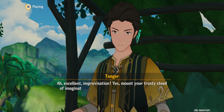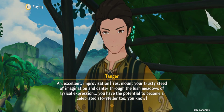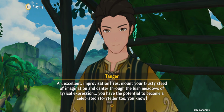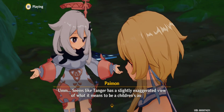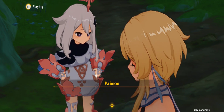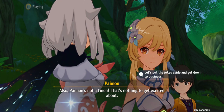Ah, excellent! Improvisation! Yes, mount your trusty steed of imagination and canter through the lush meadows of lyrical expression. You have the potential to become a celebrated storyteller too, you know. He has a slightly exaggerated view of what it means to be a children's author. Also, Paimon's not a finch. That's nothing to get excited about.